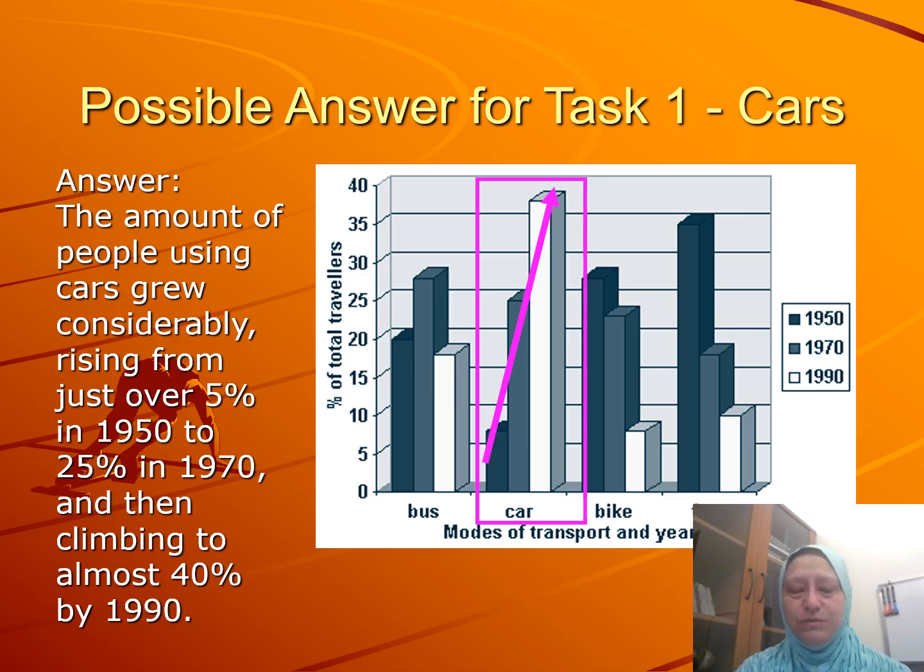Now, generally, it's up to you to decide which part of the information you'll start with. As I said, generally the best thing to do is start with the most visible one. So the most visible one is cars, because cars have increased a lot. Let's continue.